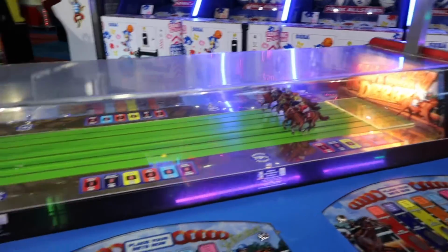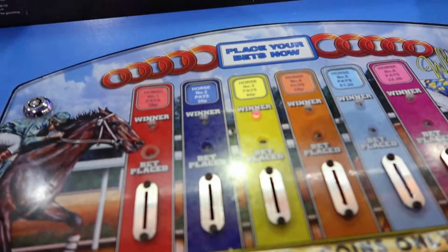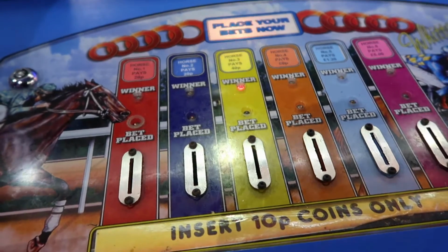Okay, here we go, here we go, here we go. I hope it's like glue. Here we go. Where am I going? Where am I going? No! I'm being overtaken at the last second. Number 3 won. The yellow one won.